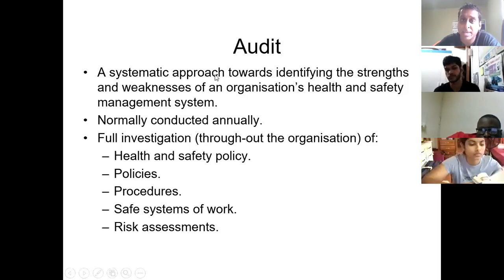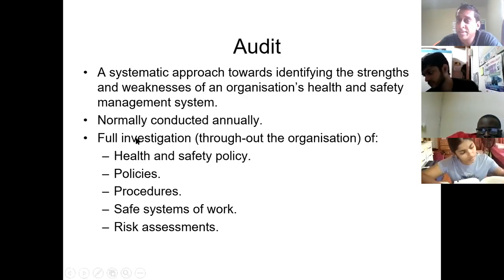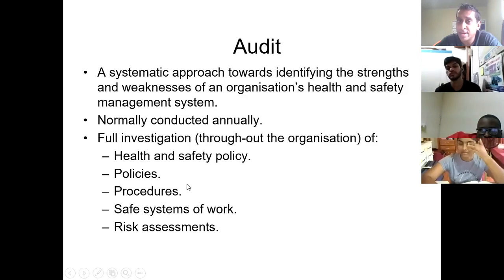So an audit is a systematic approach towards identifying the strengths and weaknesses of an organization's health and safety management system, normally conducted annually. It involves a full investigation throughout the entire organization. Therefore, they can take documents. This is part of that learning outcome, though, which I'm not going to go too much into today, but they can take documents from throughout the company and audit.